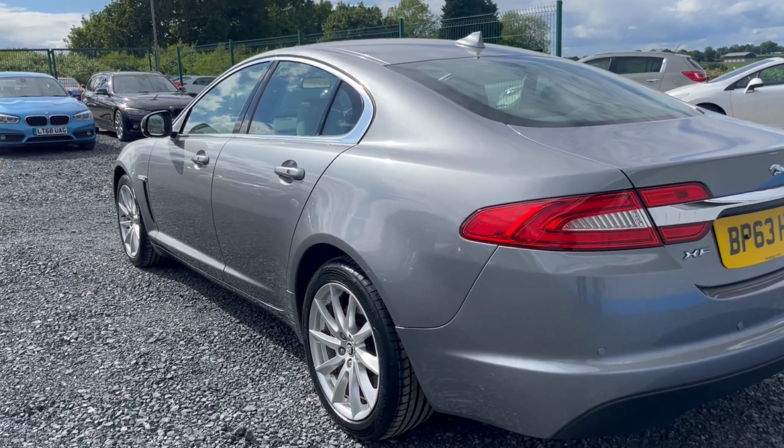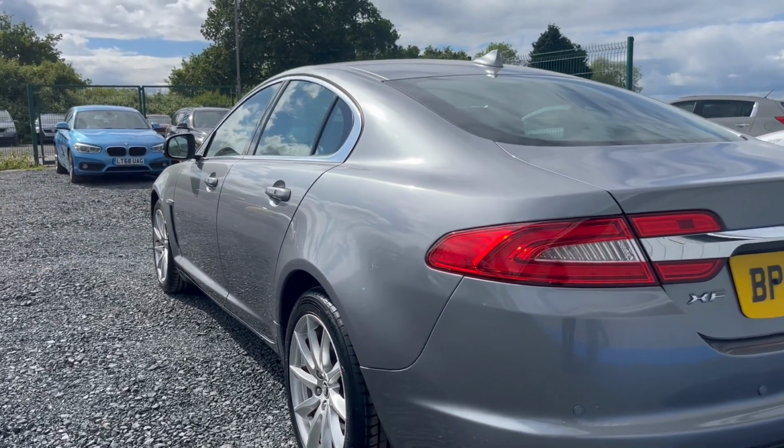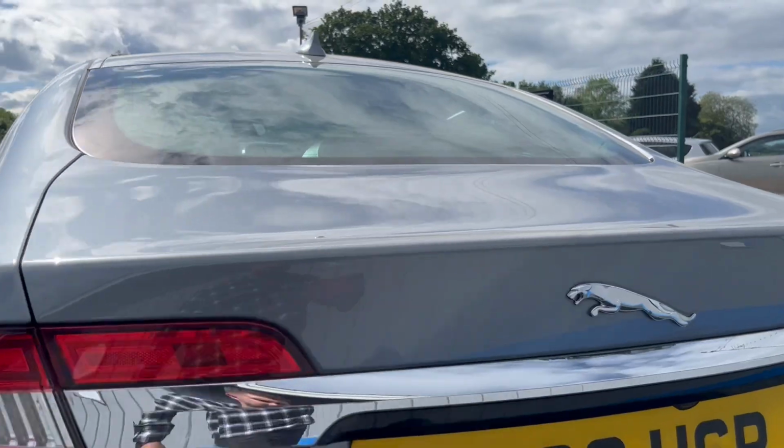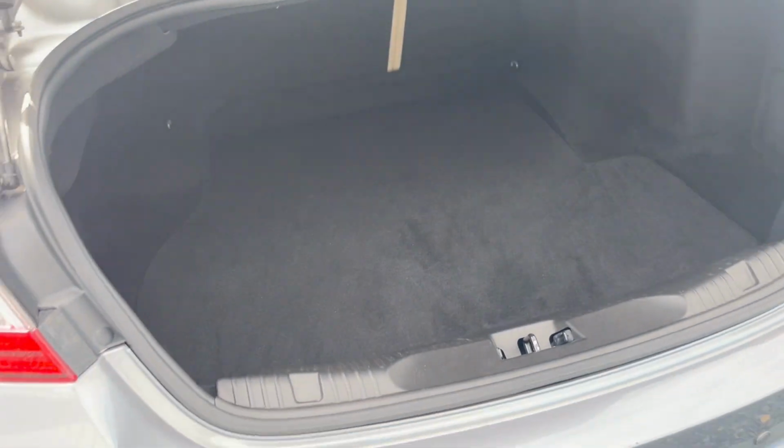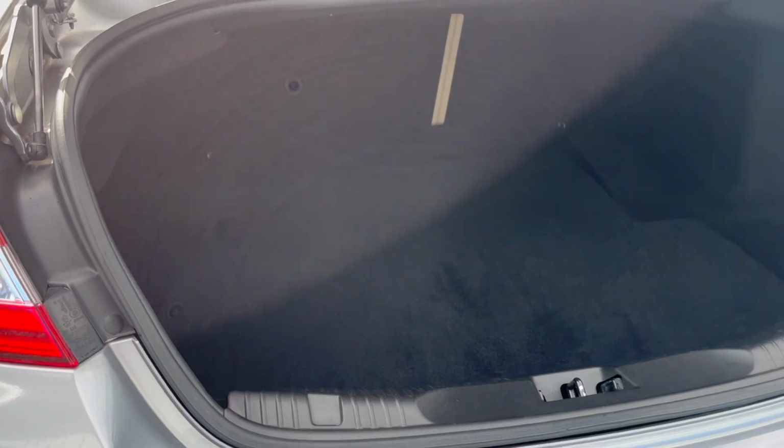As I said, has been a low mileage car. The bodywork's in beautiful condition. Going into the boot. Boot area has been very well looked after. It's a very large boot space as well.